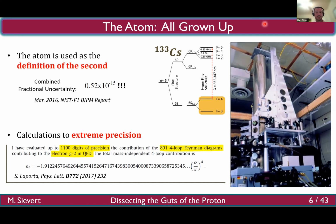So our understanding of the electromagnetic force, our understanding of the microscopic quantum structure of the atom is so advanced that we literally use it as the definition of time itself. What I mean is that we can compute and measure with such extreme precision the hyperfine splitting of the ground state of cesium-133 that the frequency of that transition is used to define the second, according to the US National Institute of Standards and Technology. That is the most precise extraction of fundamental constants used to define the second that we have. So altogether, this is a combined fractional certainty of less than 1 part in 10 to the 16 or 10 to the 15, which is insane.